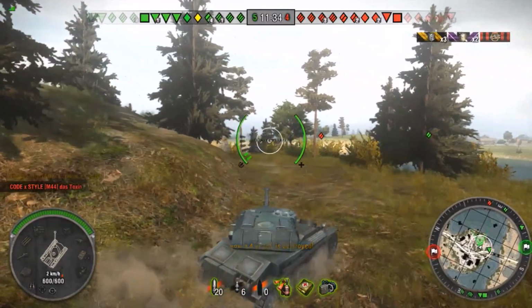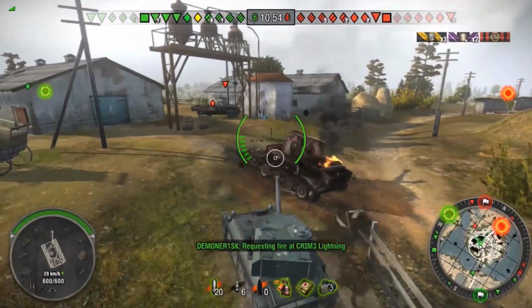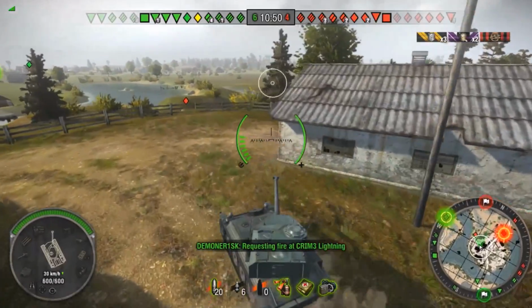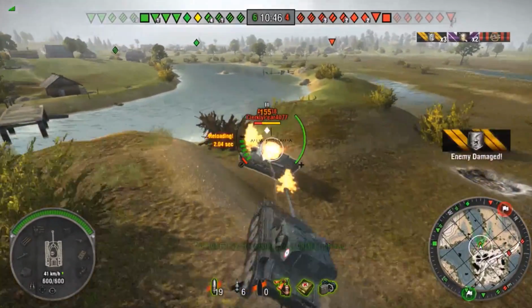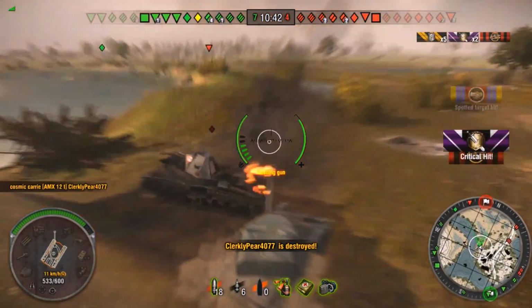I think this review has really gotten down and dirty with this tank. Really has gotten to grips with this tank. Quite a bit of hard work and effort on my behalf to get this gameplay. Really wanted to showcase this tank from A to Z.